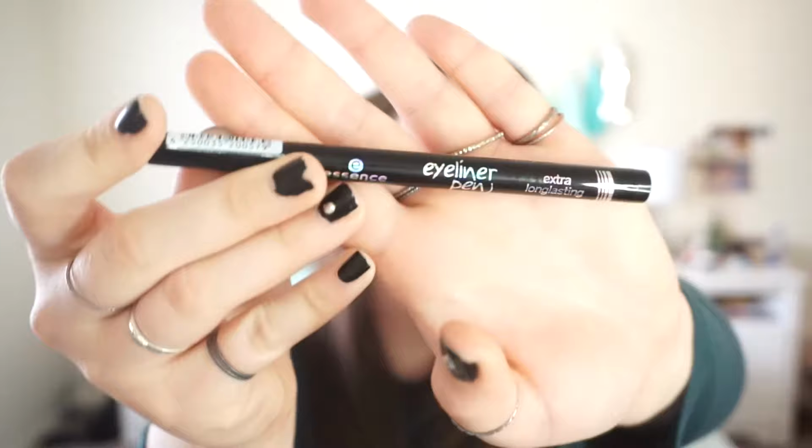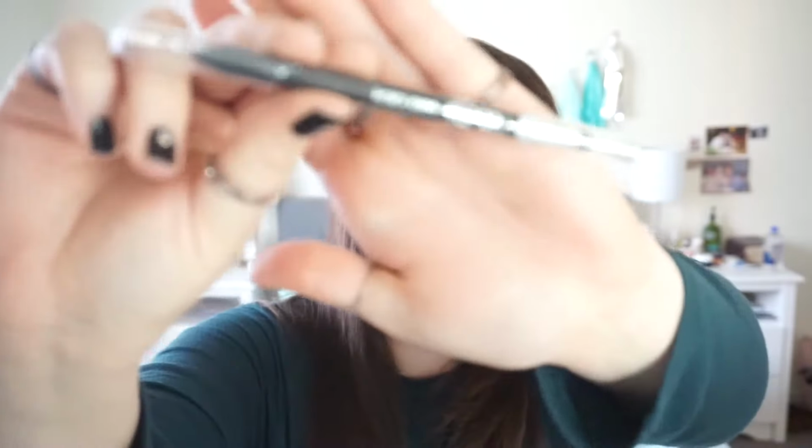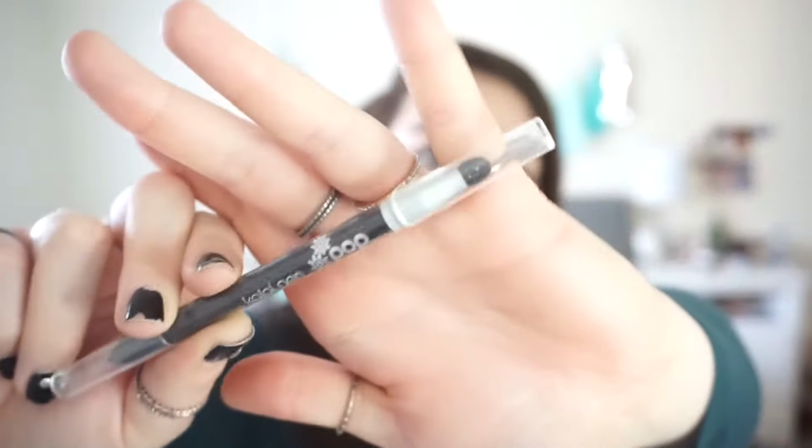From Essence, I have an eyeliner pen, extra long lasting, and it's a felt tip. I also have an eyeliner from Pop Beauty, and it's a Kajal pen with a smudger on the back. So it's just a black pencil with a little smudge brush on the back, and I've received that before as well as this. This is nail polishes from Meg. You can't really see them in the bubble packaging, but there's just a nice nudie camel color and a very pretty gray.